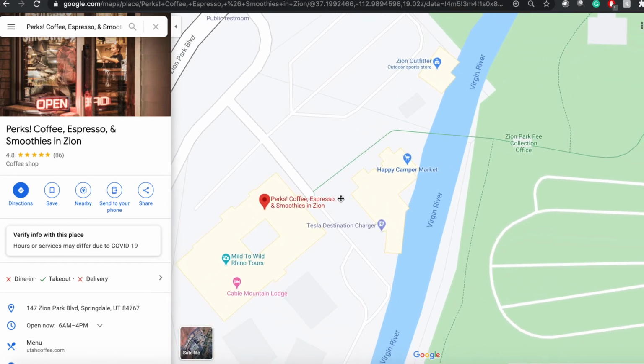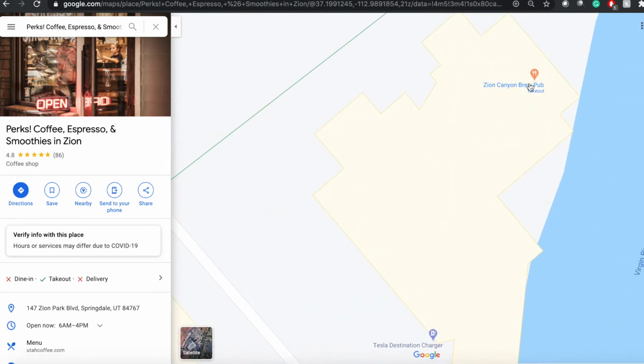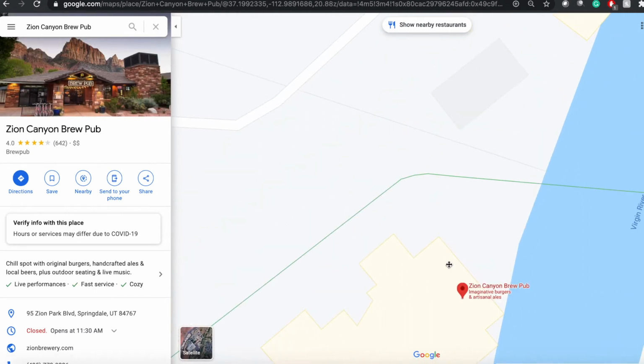You also have the Zion Canyon Brew, which is an awesome place if you've been hiking all day. You come back to your car at the visitor center. You can walk here, have some good beer, have some good food. And Zion Outfitter is where I mentioned you can rent some of the water gear for the Narrows hike.